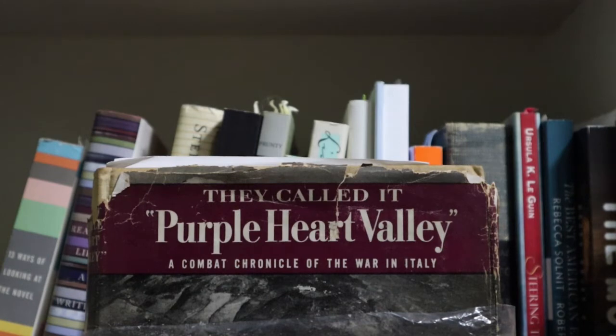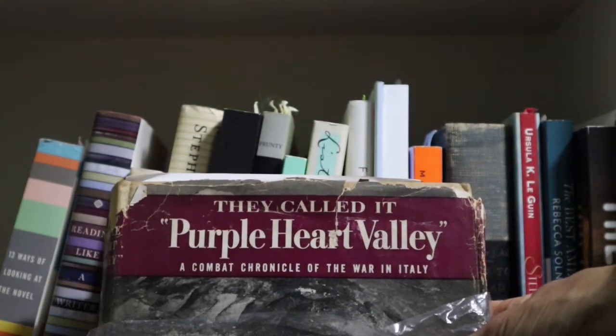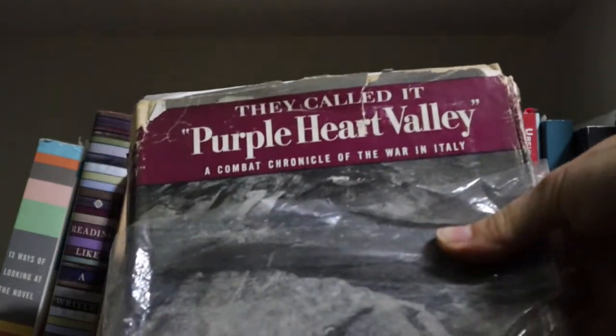She was a photographer during World War II. This is her memoir in particular of photographing during the war. In fact, in a particular place, a dangerous place called Purple Heart Valley.